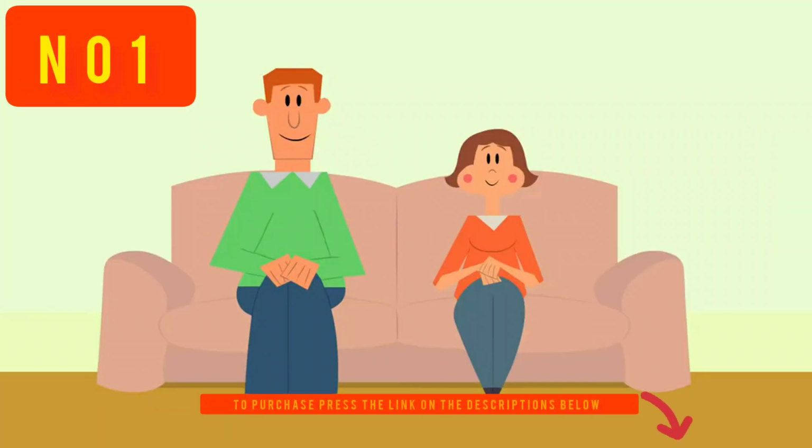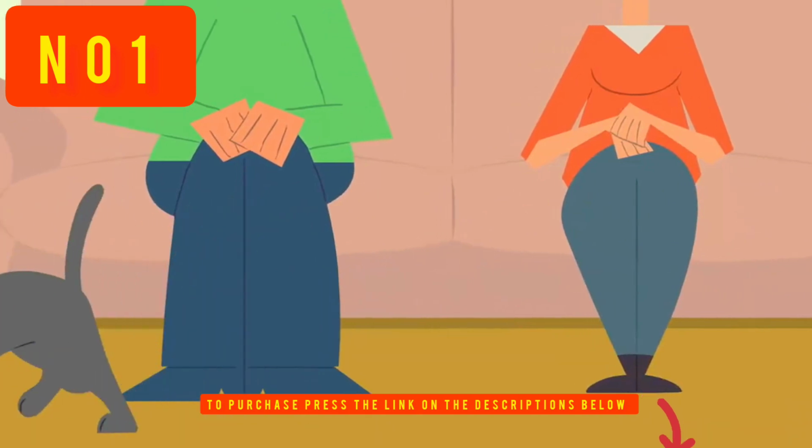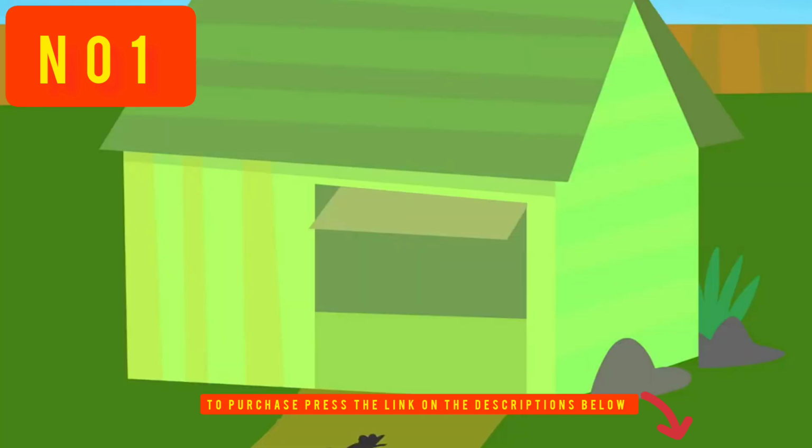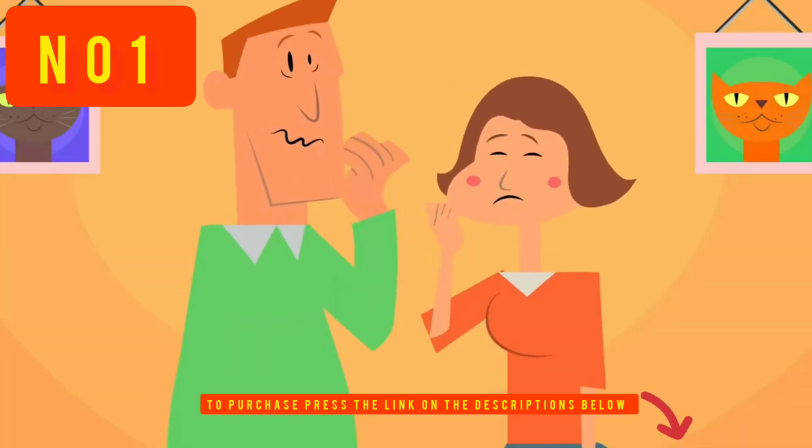Jane and Bill really love their cat Toby. He's playful, independent, and inquisitive. Sometimes his curiosity gets him into tight spots. Jane and Bill worry as they would hate to lose Toby.